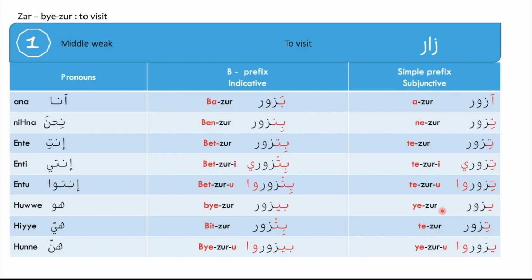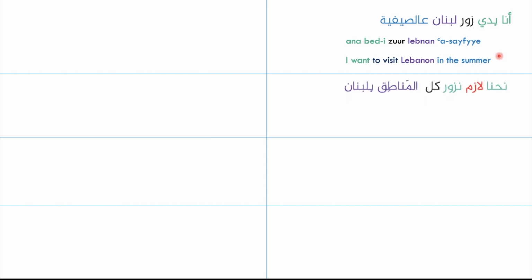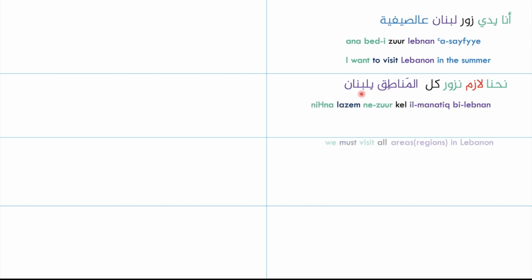And now if we look at some examples, أنا بدي زور لبنان على الصيفية, and it means I want to visit Lebanon in the summer. Our second example. نحن لازم نزور كل المناطق بلبنان. We must visit all places in Lebanon.